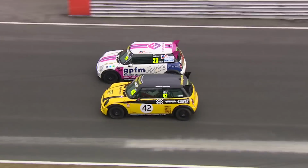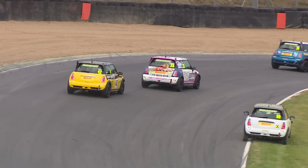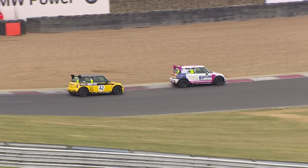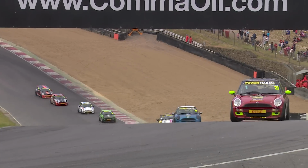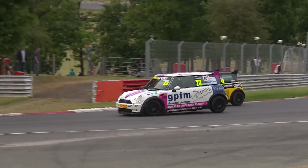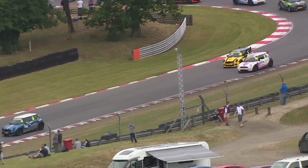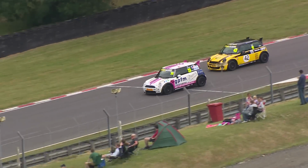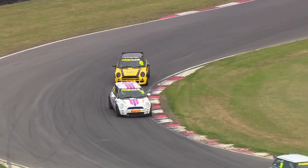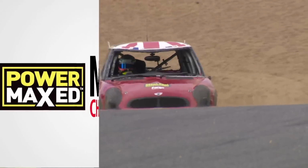You don't really know where to look, do you, for the battles in this race, because they are coming at it from all angles as Lever hurtles to the inside of Henry Neal through Paddock Hill Bend. Almost runs out of road on the exit though, as they climb uphill to Druids, and again Neal looks for a move. Lever sees him coming, gives him racing room, and that's the beauty of the Power Max Mini Challenge. The driving is invariably fair. They do give each other the space that they need, and so Lever holds on to the position.